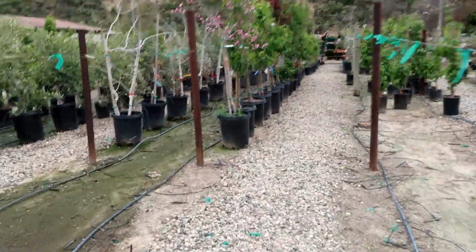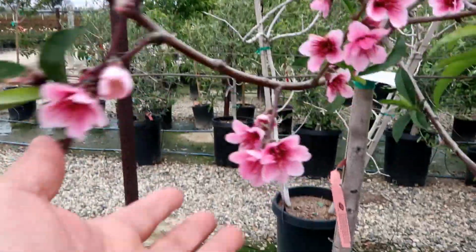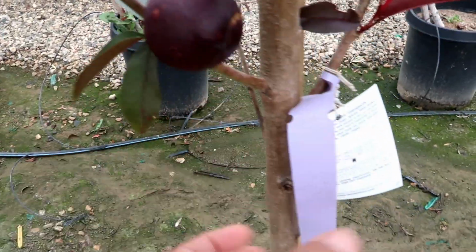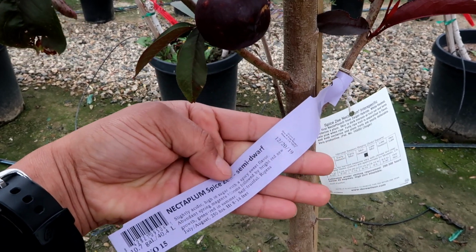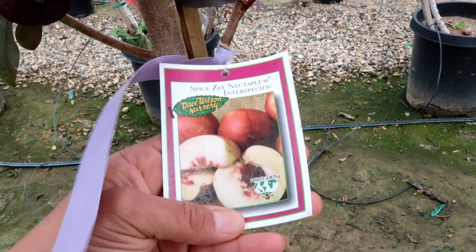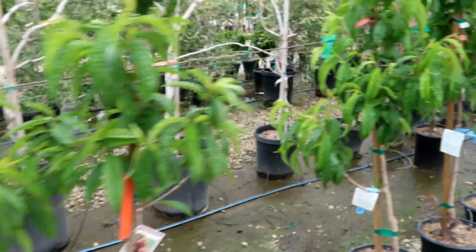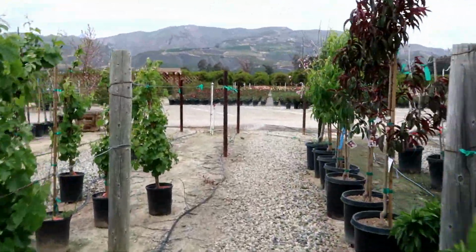Let's go look over here. Look at this, guys. Oh, I love these blooms. Check this out, guys. One of my favorite fruits. Nectarine. Nectar plum. Interesting. And then there's dwarf trees, if you're very limited in space. Look at this view, guys.